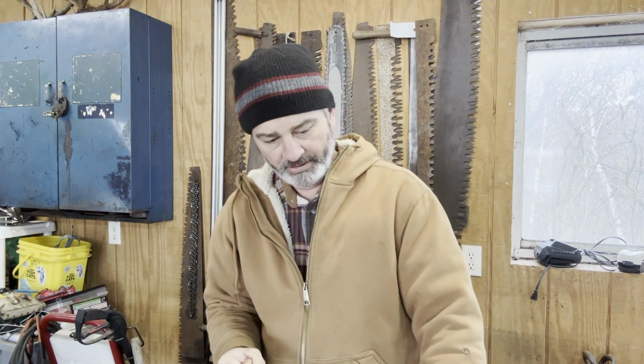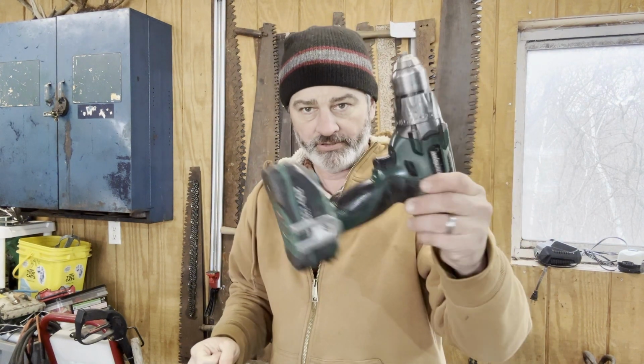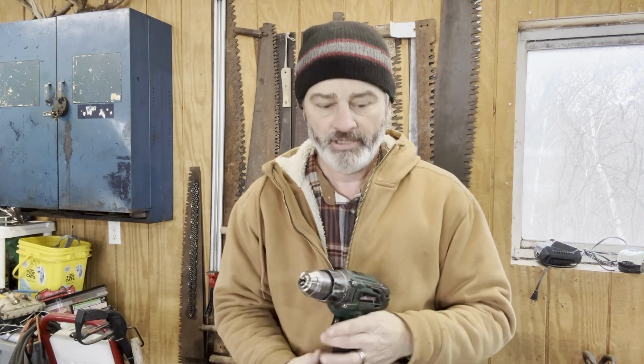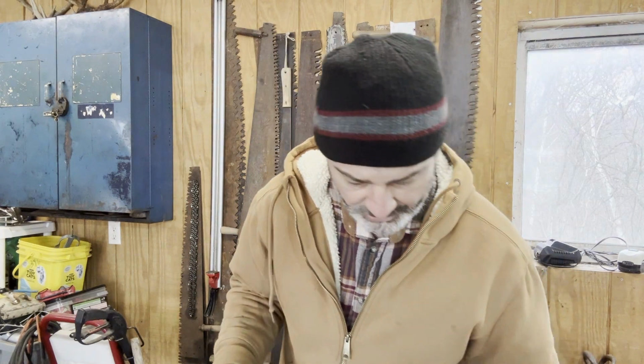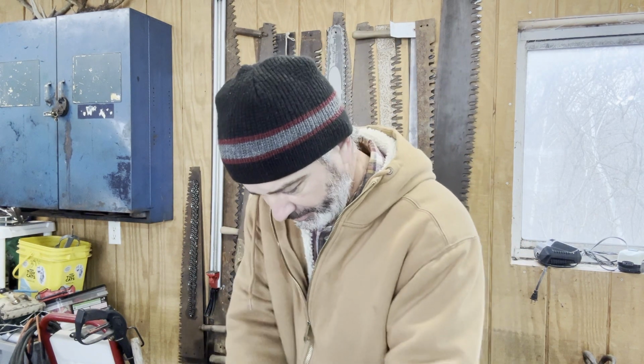Now, primarily, this old thing was a drill. And to be self-sustainable, not reliant on everything like that, what if your electricity goes out? Well, then the batteries won't be able to charge. I don't ever plan on having that happen, but just in case, I have a couple of options here.